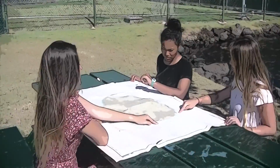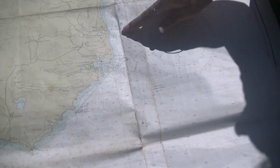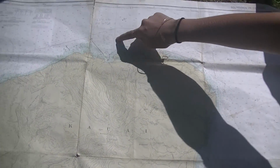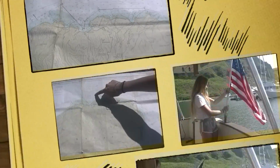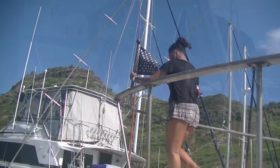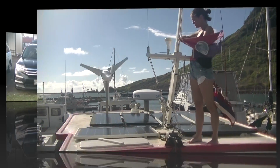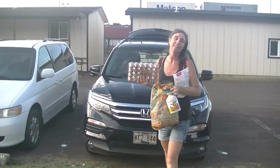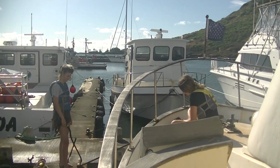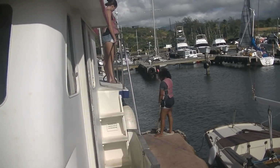Every cruise starts with planning. As a crew, we figure out where we want to go and what we need to do to get there. Then we put up our flags, stock our provisions, put on our life jackets, and cast off the lines.